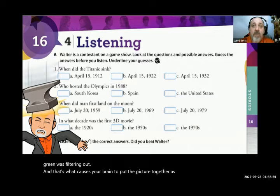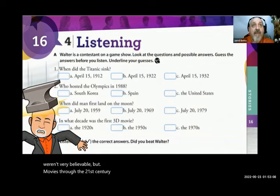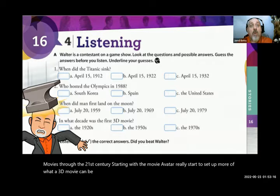Now, old 3D movies weren't very believable, but movies through the 21st century, starting with the movie Avatar, really start to set up more of what a 3D movie can be, because they use polarized lenses.